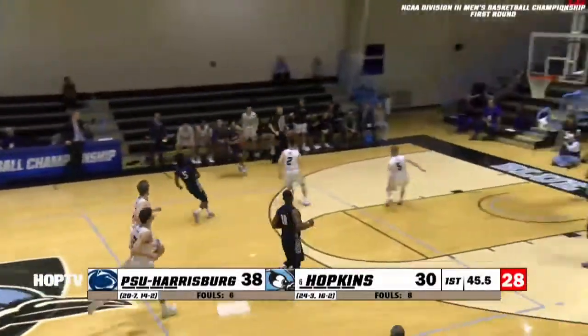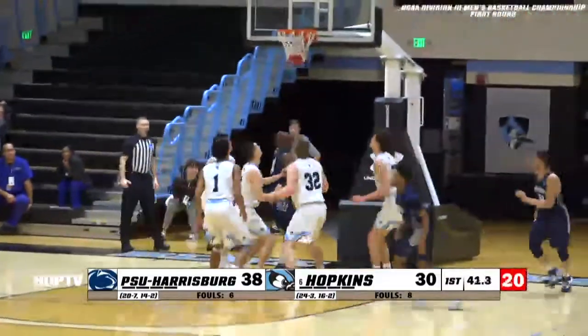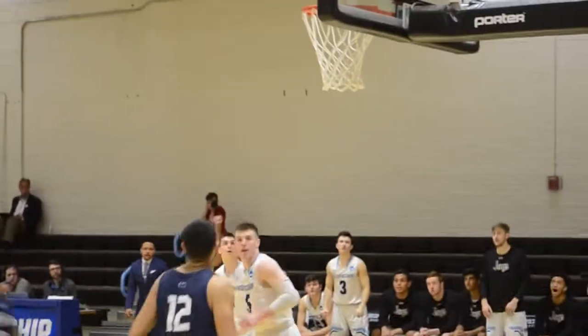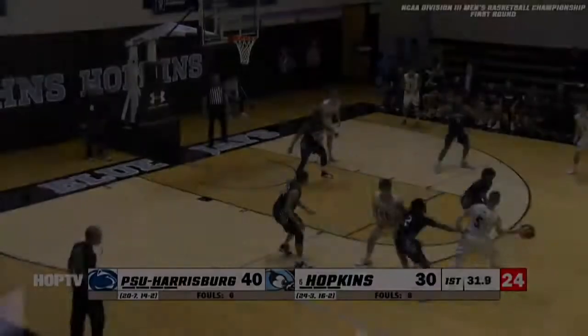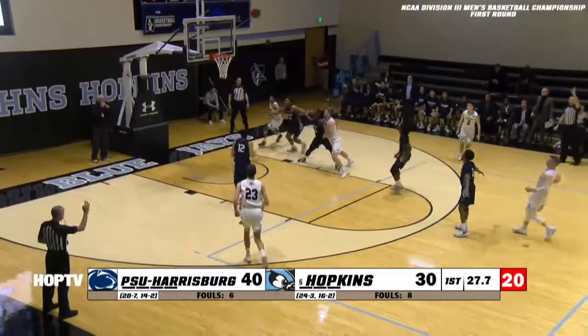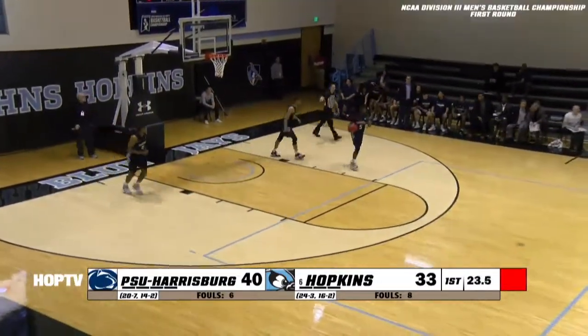Those two are different. Those were both good shots, both open shots. It just didn't fall. Baylor Carroll gets his own rebound and scores. Gone cold all of a sudden offensively against this Nittany Lions zone. Delaney tries a 3 and hits. Needed that one. You go to the Player of the Year in the Centennial Conference.